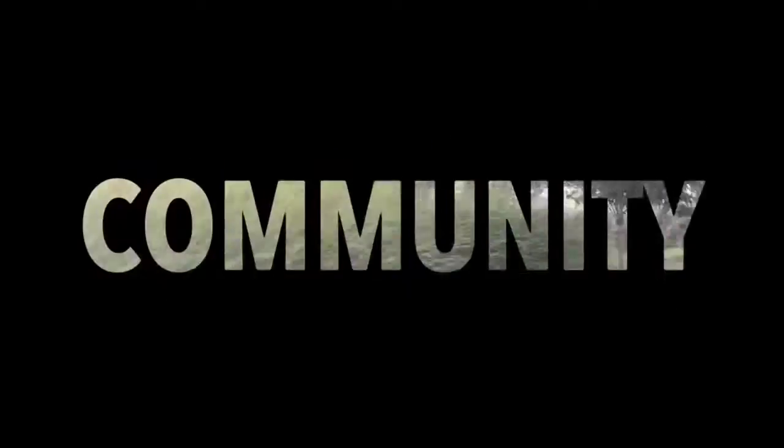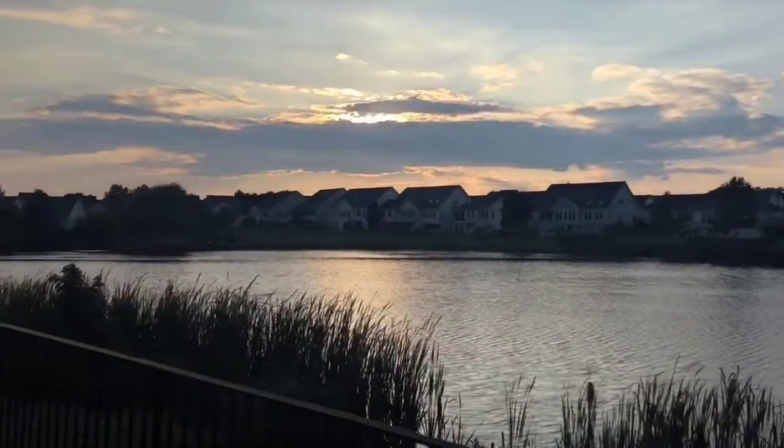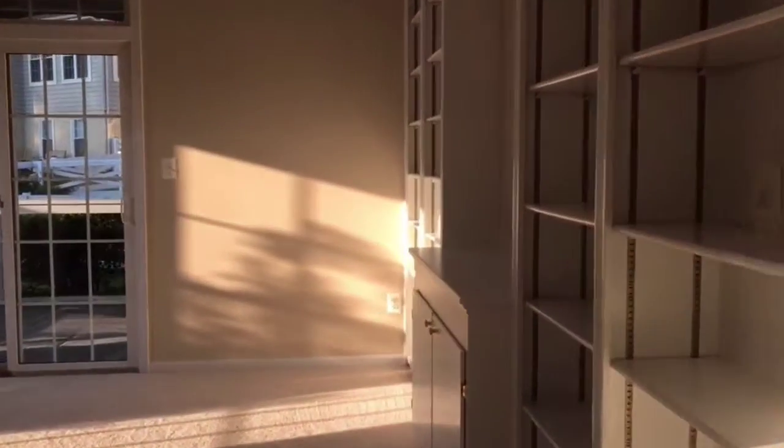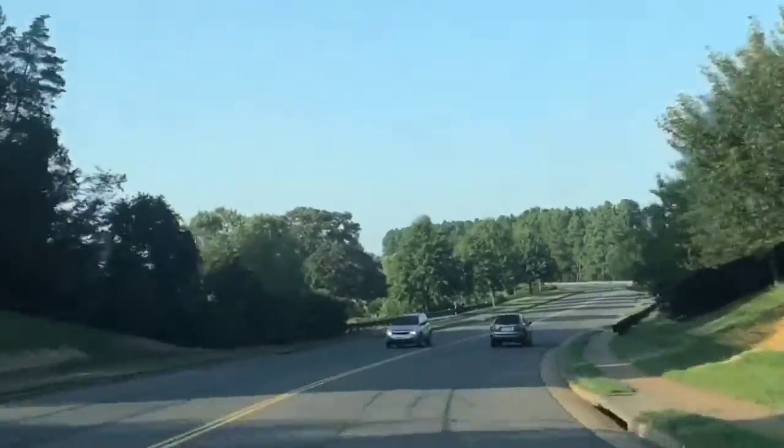Today, I'll be touring Heritage Hunt, an active 55 plus gated community on a golf course with tons of amazing features. So without further ado, let's go. Here I just entered the gate and you'll see the one way going and one way coming.